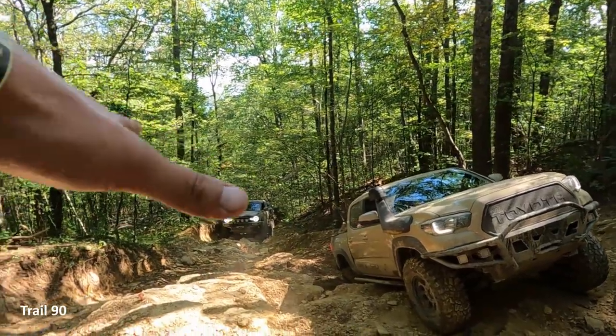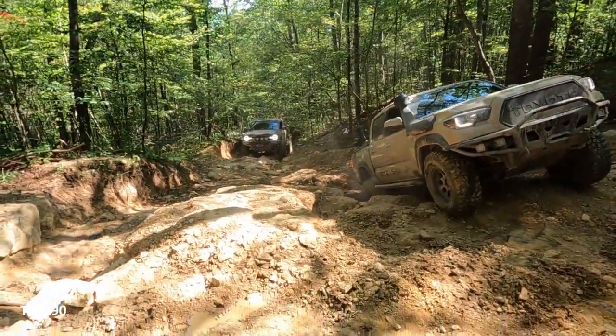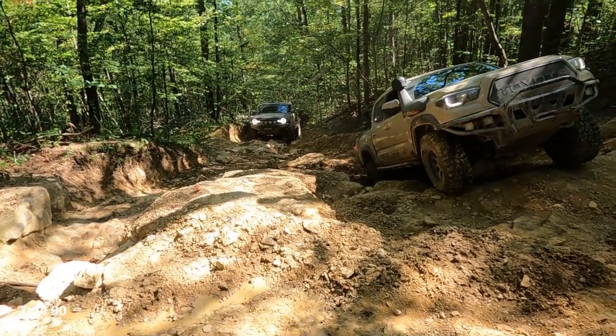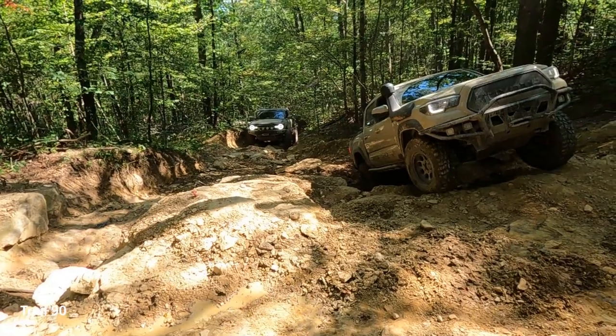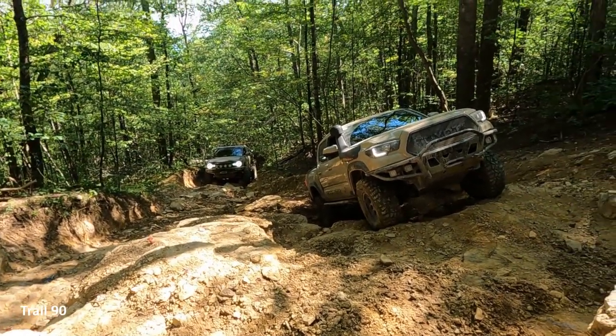All right, now back up a little bit more. Let's try to come up this way. There you go. Back up. Back up, driver. Yep. A little bit, a little more. Good. Now come this way. If you want to back up and try to go forward.